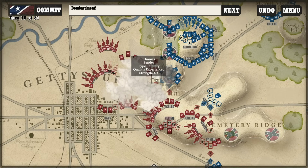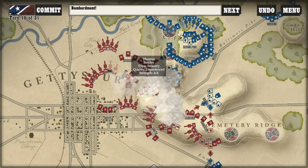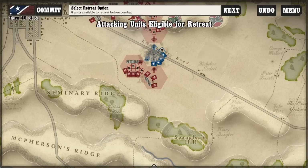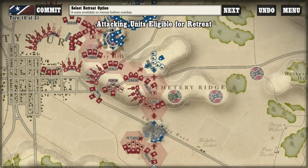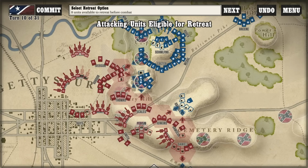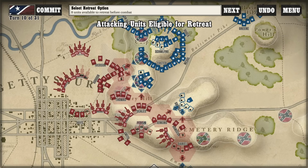Am I getting a white flag here because there's friendly fire? I don't quite understand what that is. Whoa, 4 demoralization. Cemetery Ridge towards Stannard. Oh, it was just because I was hovering over it. Okay. So we hit the Iron Brigade with a lot of artillery. They're Elite Plus. Probably the best unit in the game. Dear Lord. Did not look like it had much of an impact.